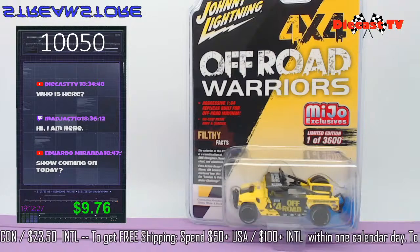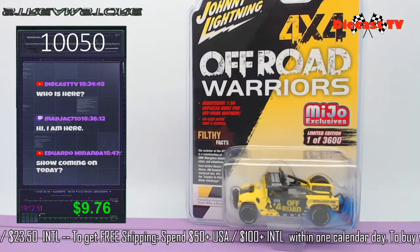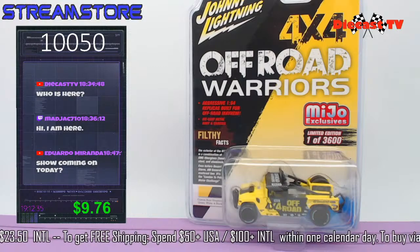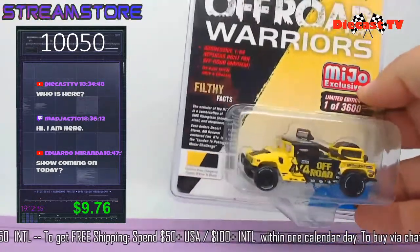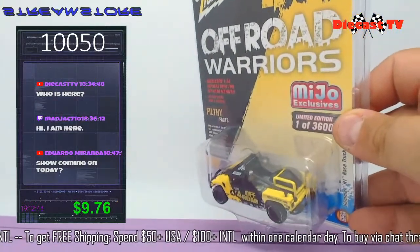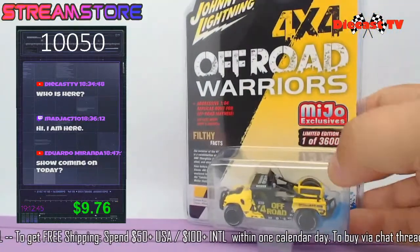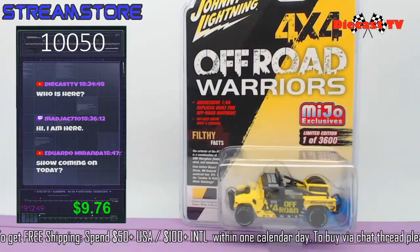Ross the Boss here with some Johnny Lightning off-road style. Check this out, 4x4 off-road warriors from Mijo exclusives. It's the limited edition, one of 3,600. This is the H1, sweet ride. It's the Hummer. Check it out. Got that nice thing. It's got the little hooks just in case you need an airlift. No problem. It's there. It's got the spares in the back. Oh, it's awesome. It'll go anywhere. And you got to love that special edition.